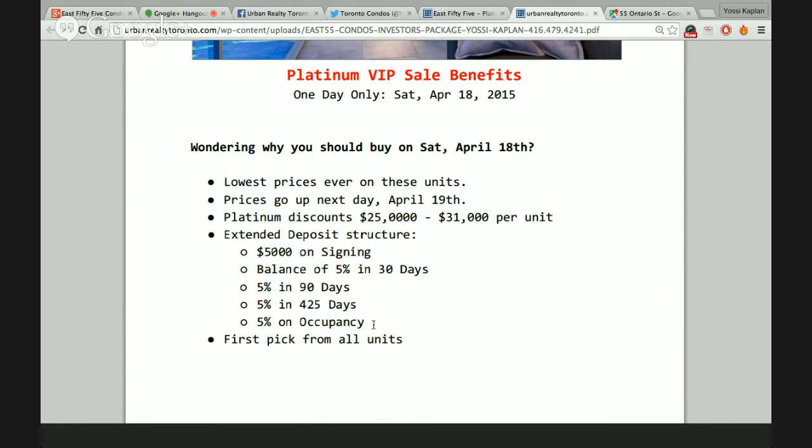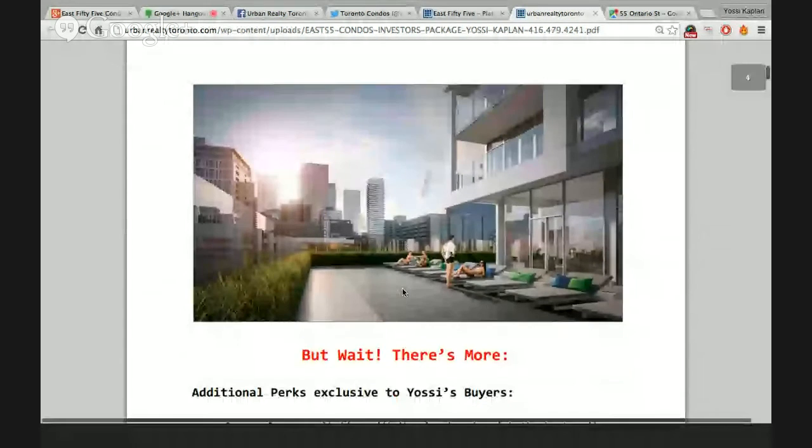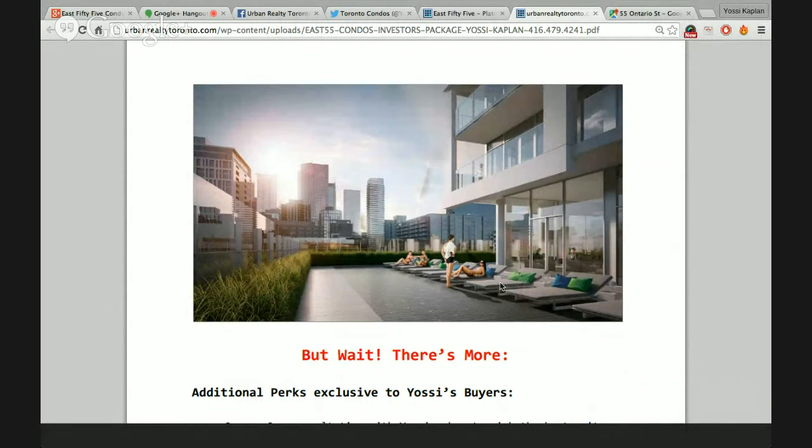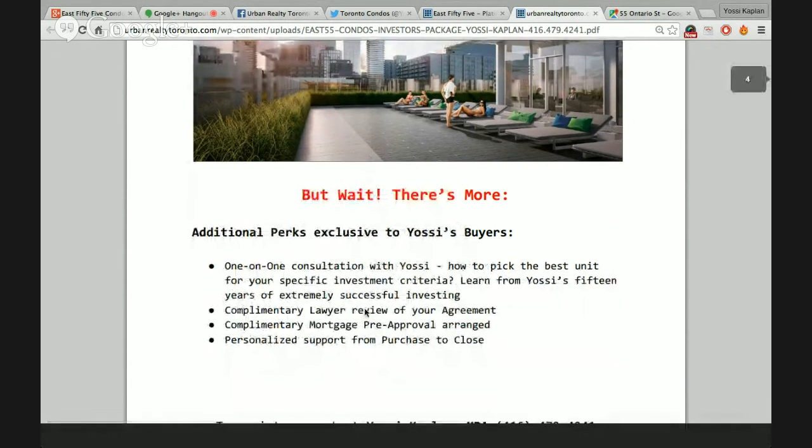You get the first pick from all units, and you get the discount. I really like that. Here's a shot of the building looking towards the downtown. So we're facing west here, looking from the east to the west. There's a tanning pool. Left is south.